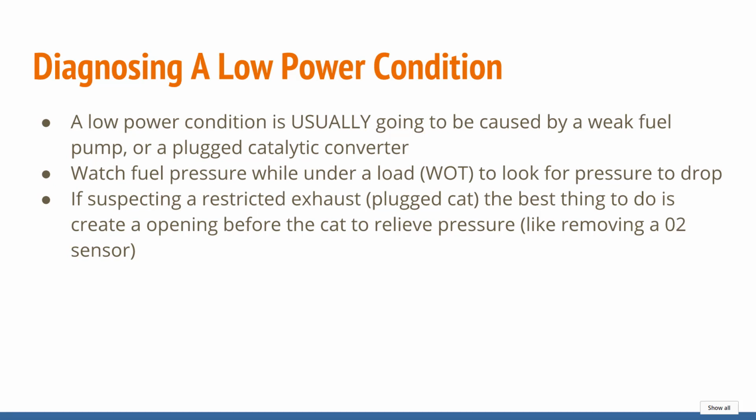So whenever I'm suspecting a plugged cat, I like to figure out a way, whether it's separating the exhaust or pulling an O2 sensor, of giving the exhaust a way to relieve pressure before the cat. And of course, your exhaust is going to be really loud while you do that. What we're doing here, guys, is we're just looking to see if we do that and the vehicle makes power. Especially if you have an O2 sensor completely unthreaded and removed, I'm not looking for the engine to run perfectly. I'm simply checking, does it have more power than before?